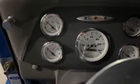Fiberglass car. You can see you got 34 and 34 in the leather seats. Tilt steering wheel. Probably a little dark to see, but 19,140 is the mileage on it right now. There's your vintage air. Stereo system. B&M auto shifter.